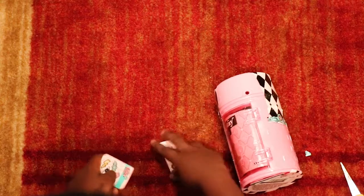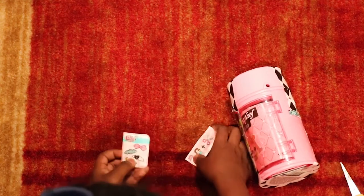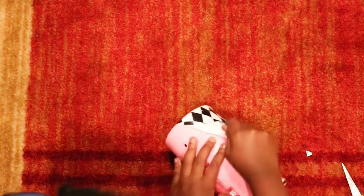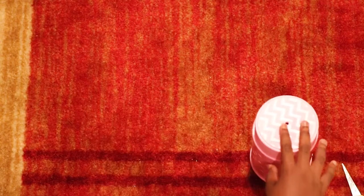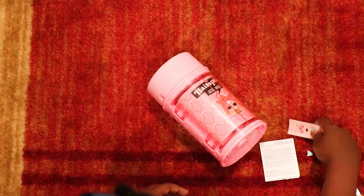So we got our code and our stickers. So we got a lightning bolt, some bow, and... Hopefully I got... So these only have two layers. This paper out of the way. So our secret message is pixie cut.